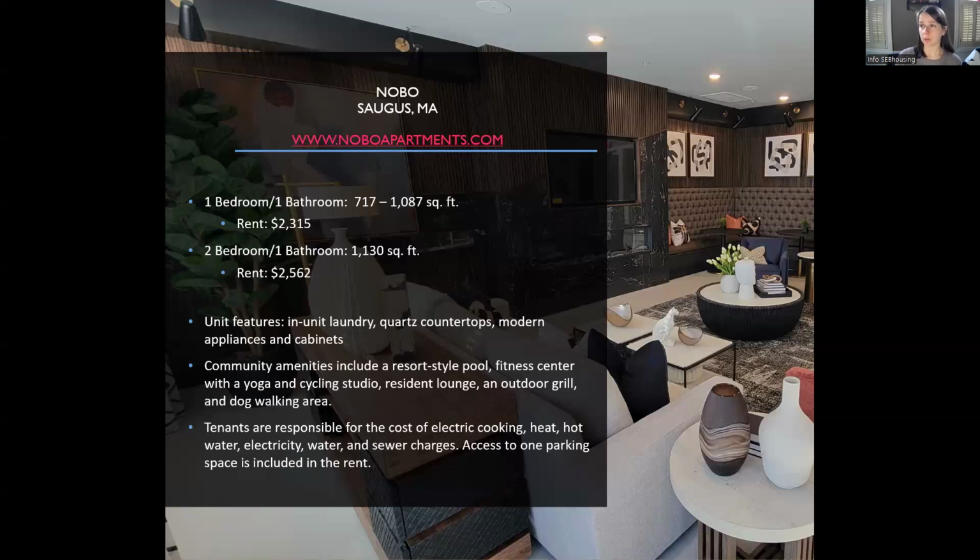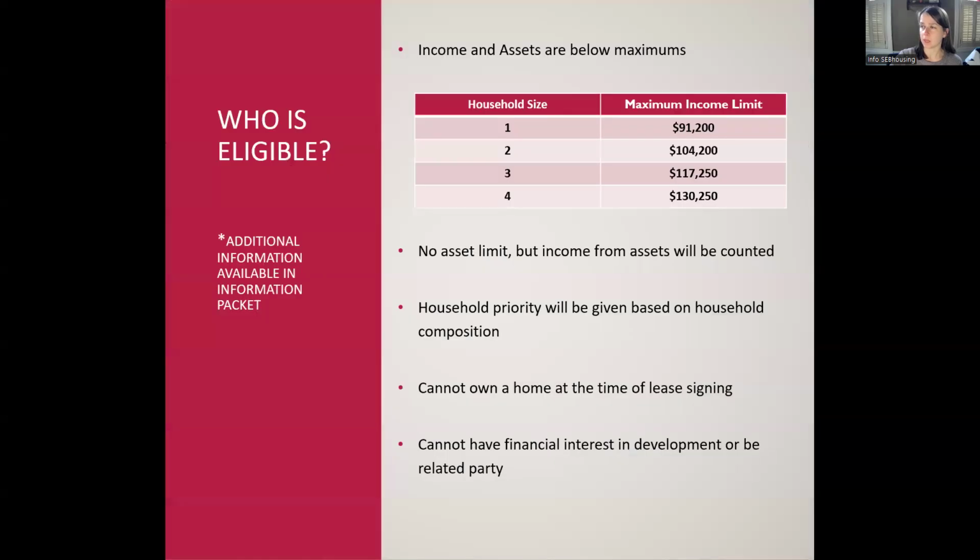And so we're holding the lottery because we know that there's going to be more interest in this property than there are available units. So the lottery will be held to create the waiting list that will be used when we're filling the units.